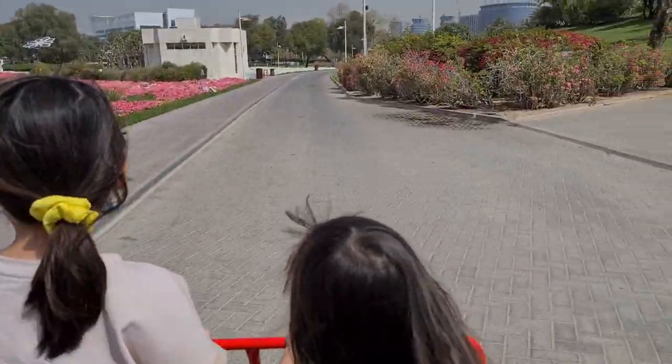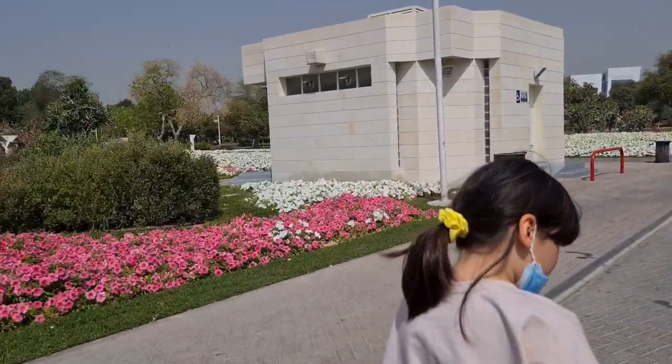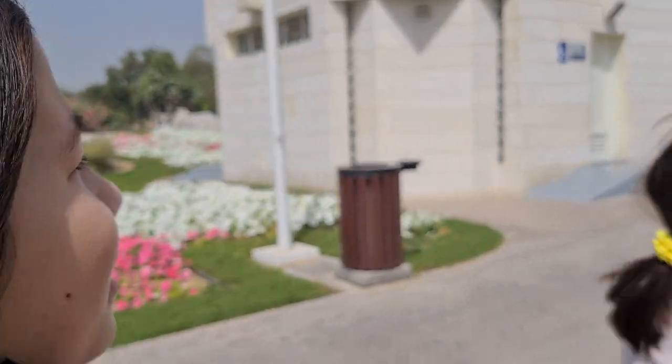Okay. This is only 10 minutes into the 1 hour, so we have a lot of pedaling to go. Let's go! When are we going to get ice cream, you're asking? Yes. In 50 minutes.